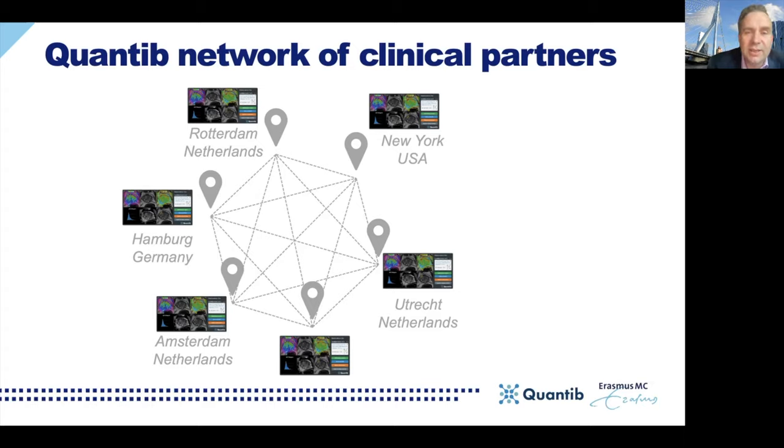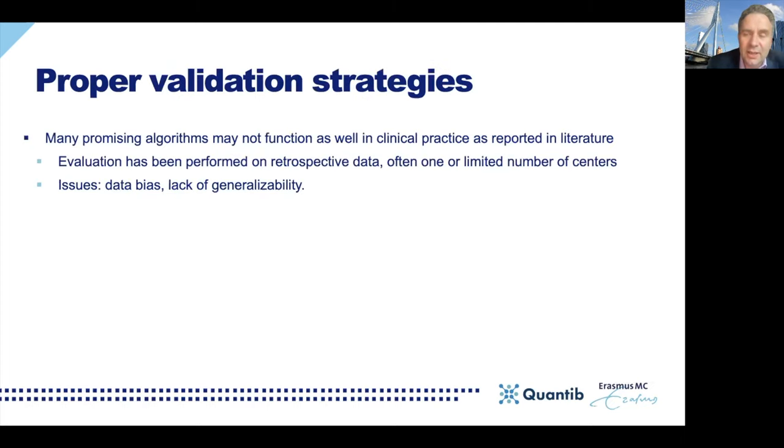So for a company like our company Quantib, we really have to invest in networks of partners. So here you see an example of a recent network that we built. This is not in the neuro domain, but in the prostate domain, in which we work with multiple clinical centers in order to get training data, to train algorithms, to optimize our algorithms, because this is the only way to get algorithms that are sufficiently accurate in order to be used in clinical practice. So the next step after training algorithms is validation. And here, the warning is in place for a lot of things that happen in literature.